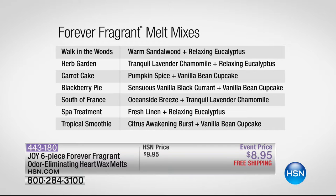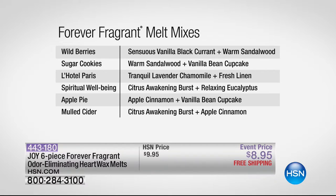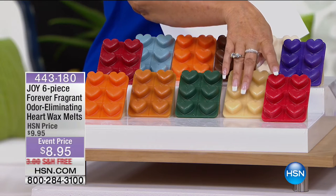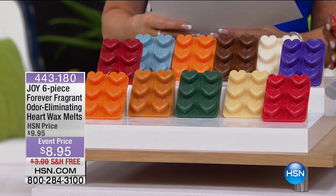If you get, well, these are some really good ones. If you get, are you ready here? Apple cinnamon with vanilla bean cupcake. So if you bought vanilla bean cupcake wax melts and the apple cinnamon, guess what you have? Apple pie. Oh boy. And there you go.